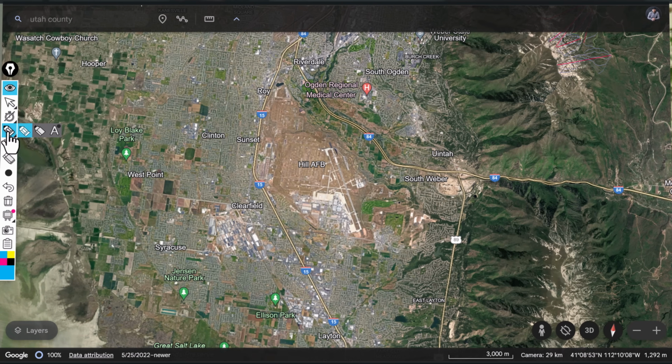And up here next to Clearfield, we have this massive Air Force base in Hill Air Force Base. This is a pretty cool spot. So if you live in this area, you've got to be accustomed to jets flying overhead because this is an Air Force base and you're going to hear those jets.